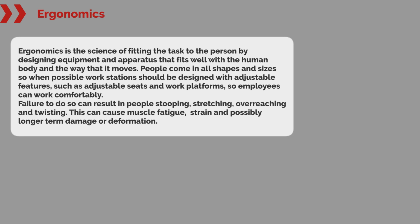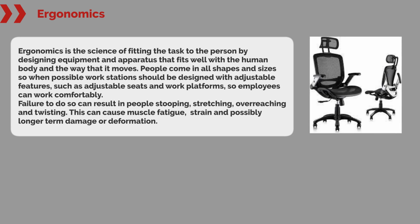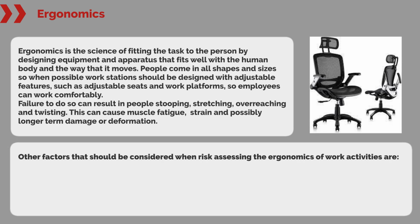People come in all shapes and sizes, so when possible, workstations should be designed with adjustable features such as adjustable seats and work platforms, so employees can work comfortably. Failure to do so can result in people stooping, stretching, overreaching and twisting. This can cause muscle fatigue, strain and possibly longer-term damage or deformation.